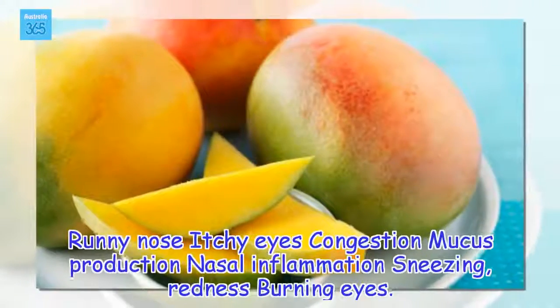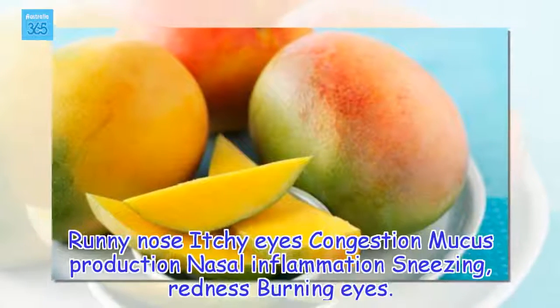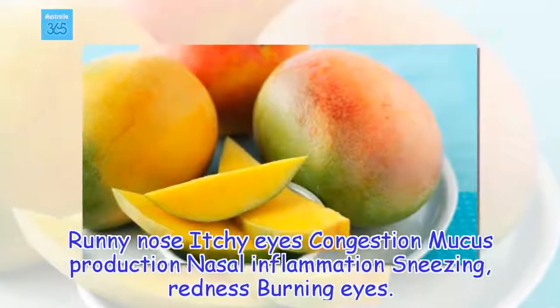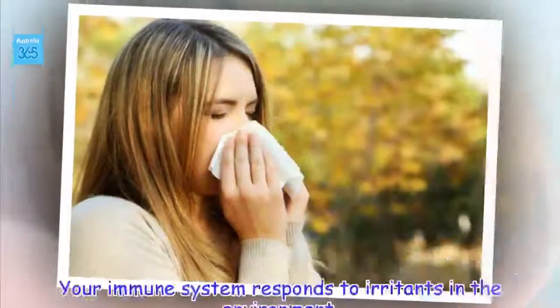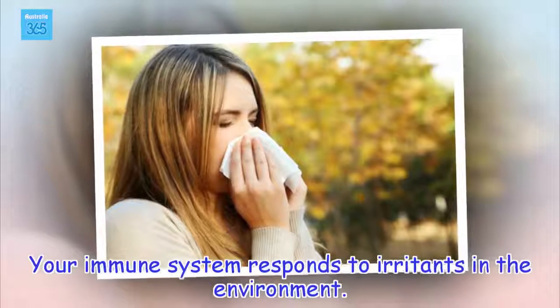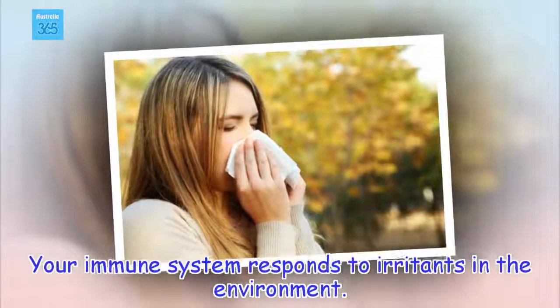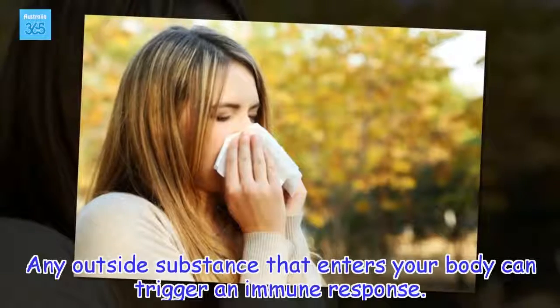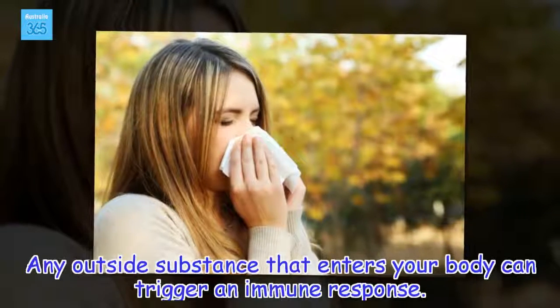Symptoms of seasonal allergies. Runny nose, itchy eyes, congestion, mucus production, nasal inflammation, sneezing, redness, burning eyes. Your immune system responds to irritants in the environment. Any outside substance that enters your body can trigger an immune response.